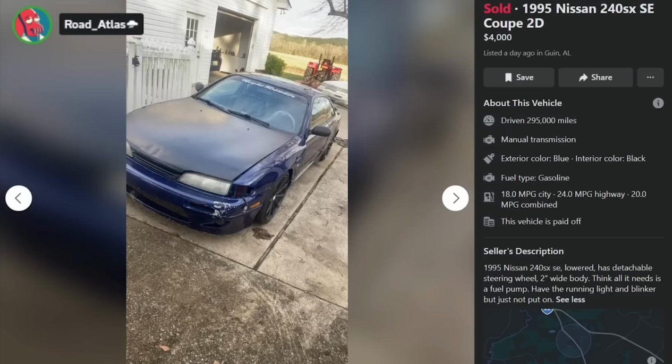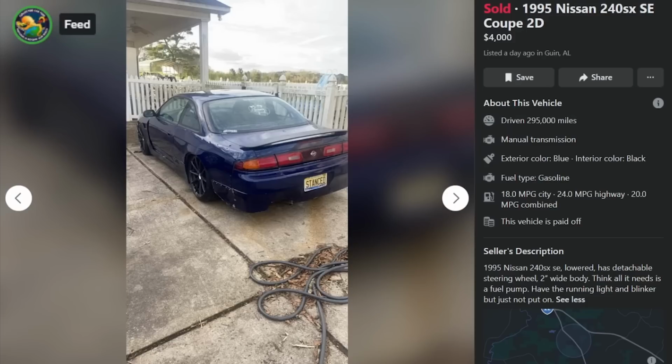Who's buying these? Maybe it's just some dude who typed in 4,000 as his limit in Facebook Marketplace and saw this and was like, oh, that looks pretty cool, I'll buy it for $4,000. There are so many other cars that you could buy for $4,000 that wouldn't be this piece of shit. I don't know, man. I'm just throwing it out there.